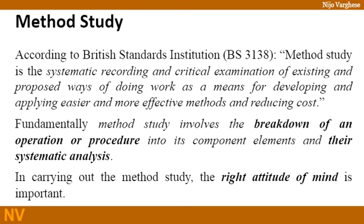So maybe we are not doing the existing work in a proper, effective or easier way. So in order to develop an effective as well as easier way of doing work, we have to systematically record and critically examine the existing work or the proposed way of doing work, and this also helps to reduce the cost of doing a particular work.